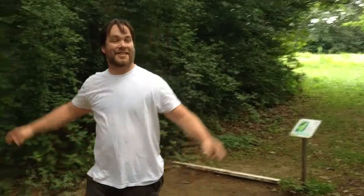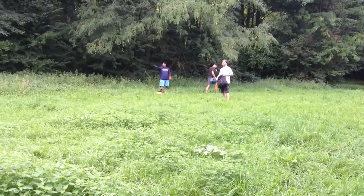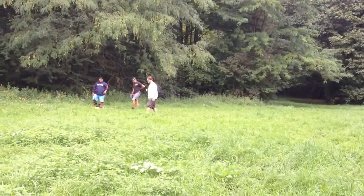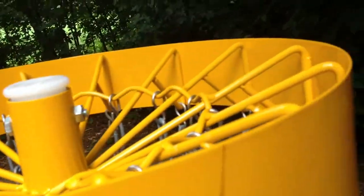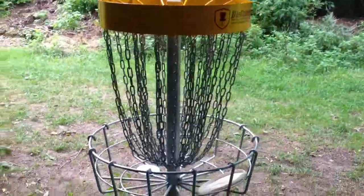Fairway. Beautiful. Nice shot. So James with his second shot here. You can see he's clearly in the bushes. He's not quite sure if he's rolling or putting directly. That would be hard to do. He's going around and ends up right next to the basket here. James going for par. Should be a nice little tap in actually. And he nails it.